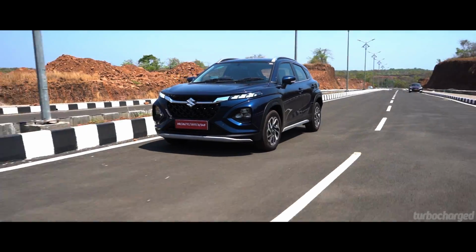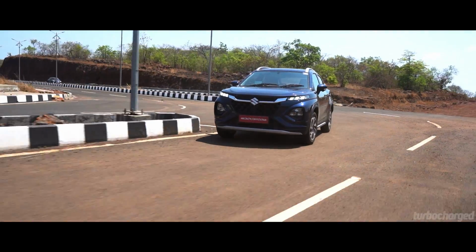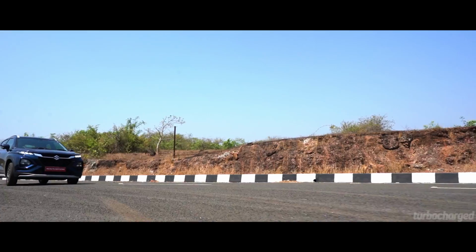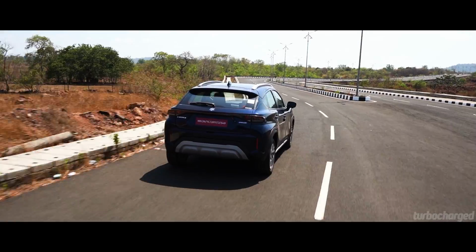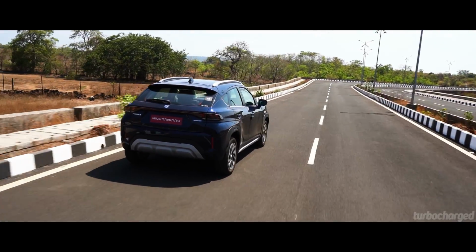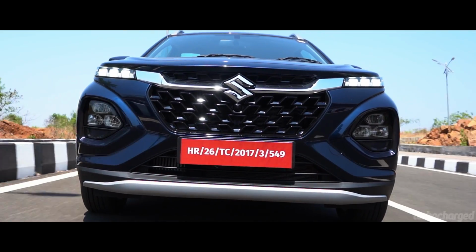On the road, the Fronx impresses with its sure-footed feel as it holds a line around corners while also feeling very planted at speeds. The suspension setup feels a little firm, but the Fronx does boast a very impressive ride quality too, as we have come to expect of Maruti Suzuki's cars.